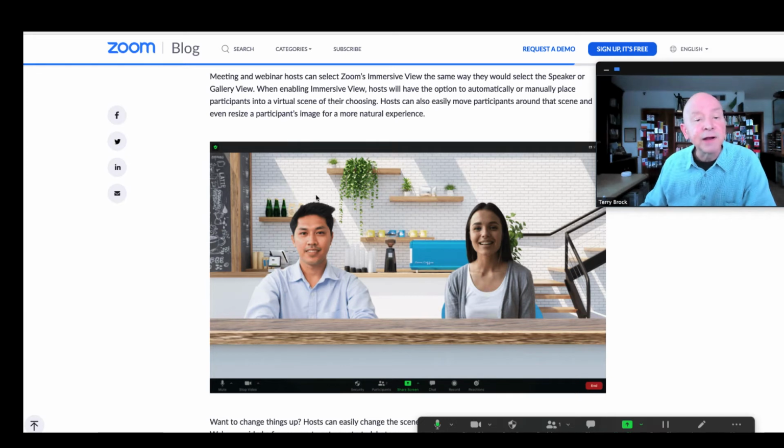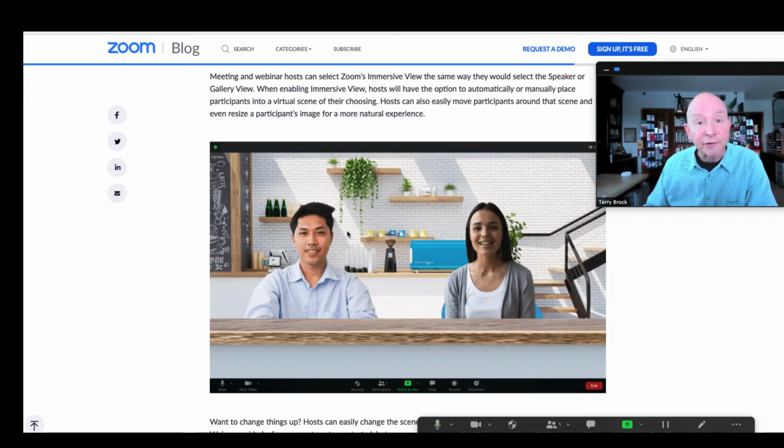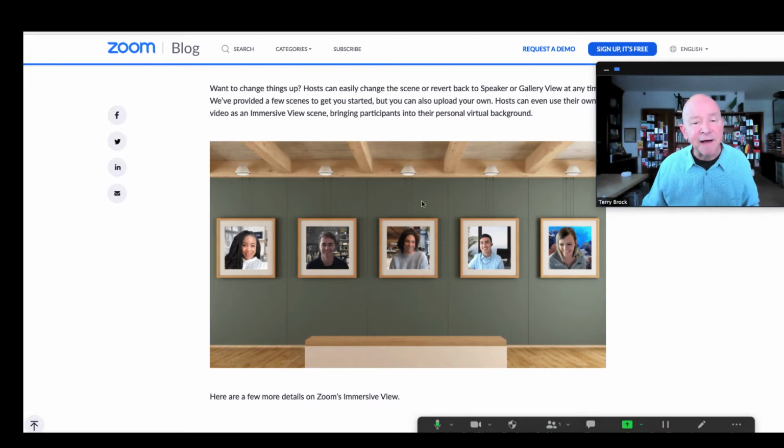But here's 2 different people in different locations. They could be on the other side of the world from each other, but they're able to appear as if they were right next to each other, just seated there at the same table. This is what it's all about. And you got another one here. Look at this. You might have 5 people. Here's one that looks like, okay, everyone's pictures on the wall there talking and having a good time. Well, that's an option that is really nice. And it's available to do it.